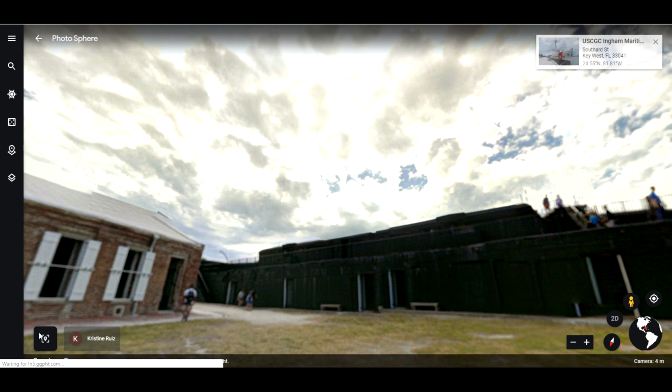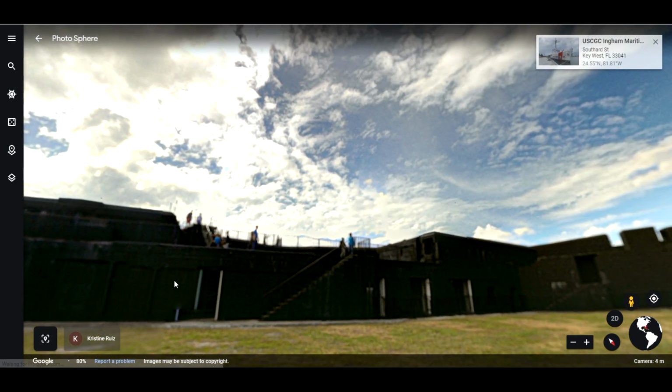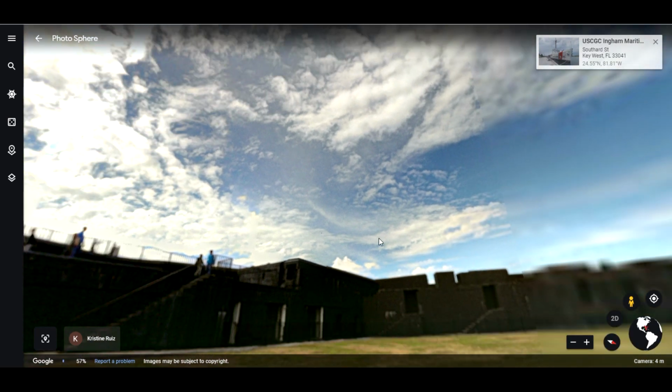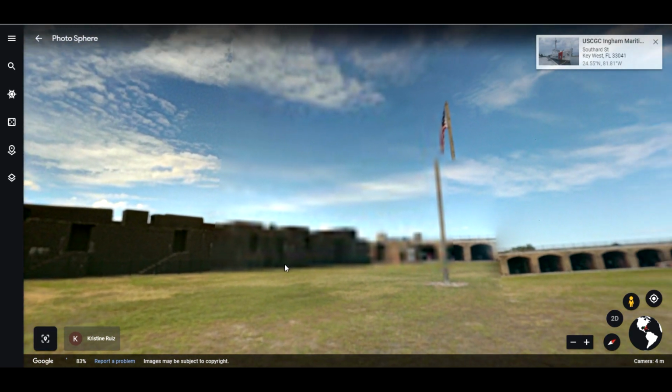I wasn't sure at first when we went that you'd be able to walk all the way up to the top of the walls. But they actually let you, and it's not as well preserved as the fort in St. Augustine. That one is cared for much better. I think it also gets a lot more tourist attention. But this fort is still a neat one to see.